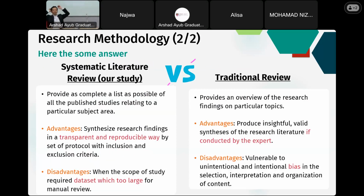So you can see the contrast between SLR and the traditional review. So first, SLR will provide as complete a list as possible of all the published studies related to a particular subject area. On the other hand, a traditional literature review paper provides an overview of the research findings on a particular topic, not a complete list. And the advantage of SLR is, as you can see in the middle, we can synthesize research findings in a transparent and reproducible manner. The key is the protocol with inclusion and exclusion criteria.